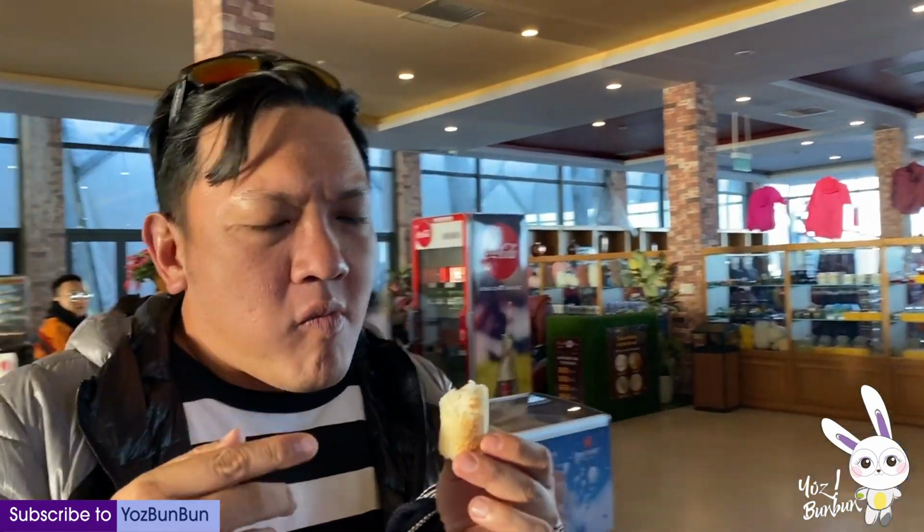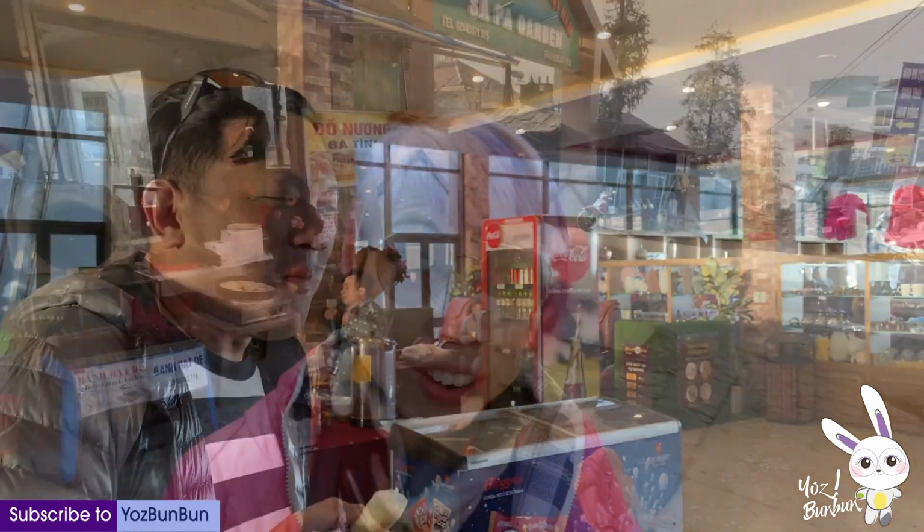What is this? What is this? Bamboo rice with peanut. Oh, okay, nice. Must buy, must eat. Okay.